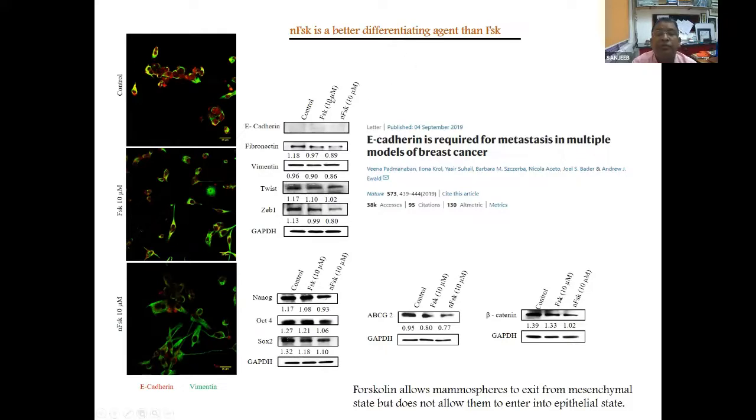And you see, when you give the phytochemical and the nano-phytochemical, there is a decrease of E-cadherin in the nanoparticles, and at the same time fibronectin also decreases and vimentin also decreases. That gives an impression that by putting the phytochemical, either native or in a nanoparticle system, we are forcefully telling these cells to become normal cancer cells.